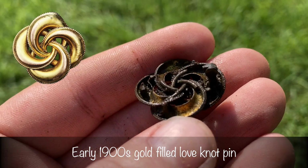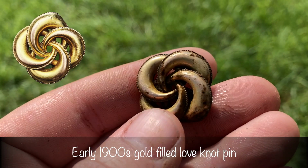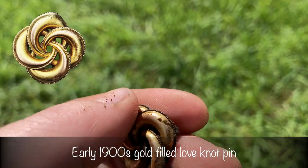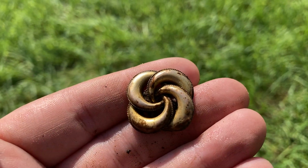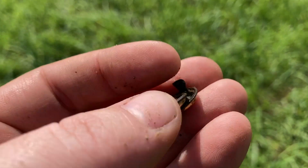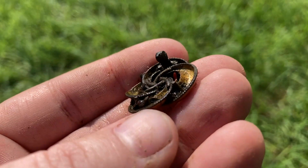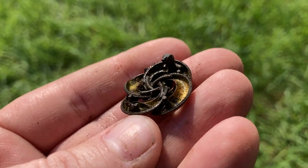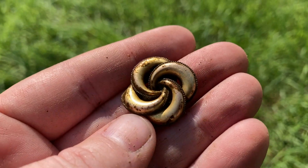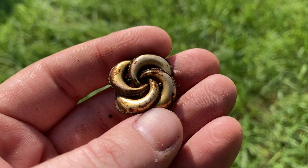And the reason I say that is when you have something that's gold filled, I think it's like 5% the thickness of the piece is actually gold. And this you can tell is a very thin layer of it. So this is going to be post 1840. Could be late Victorian, but it's hard to say because I don't have the full clasp on here. I will get advice from my buddy Nancy on this one. But still a very cool piece, and that was really fun to freak out for a minute. So, all right, good stuff here. We'll keep going.